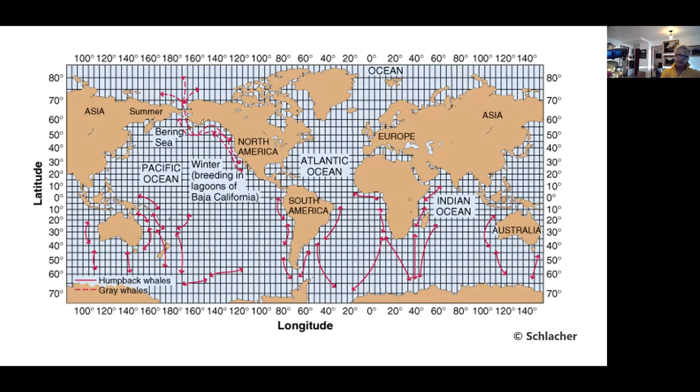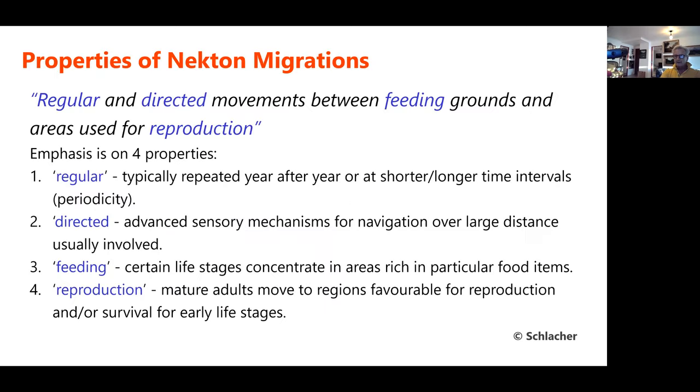Now, here is a kind of confusing looking chart, but one great mystery which the nekton does is they undertake regular long distance movements, which we call migrations. There's a bit of a debate about what actually truly constitutes a migration, but usually there are what we call regular and directed movements, and the animals switch between feeding grounds and areas for reproduction.